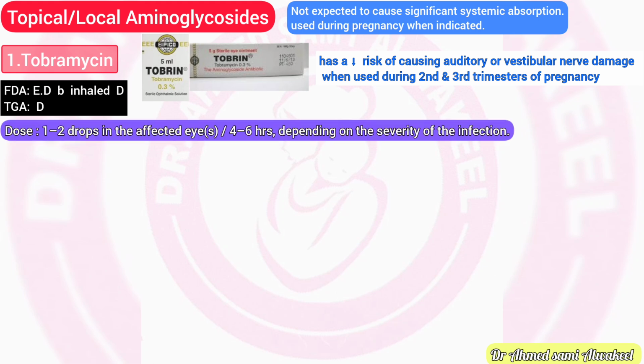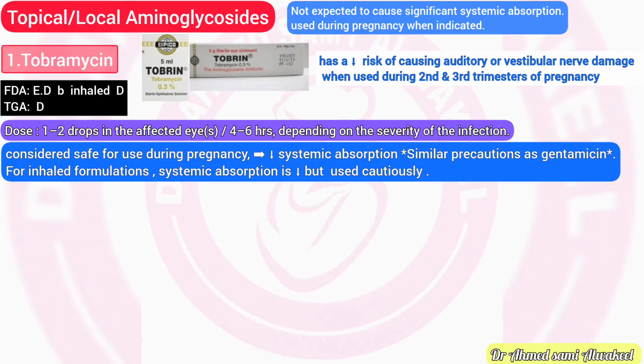Dose: 1 to 2 drops in the affected eyes every 4 to 6 hours, depending on the severity of the infection. Tobramycin eye drops are generally considered safe for use during pregnancy, as they have minimal systemic absorption. Similar precautions as gentamicin. For inhaled formulations, systemic absorption is minimal but should still be used cautiously in pregnancy.